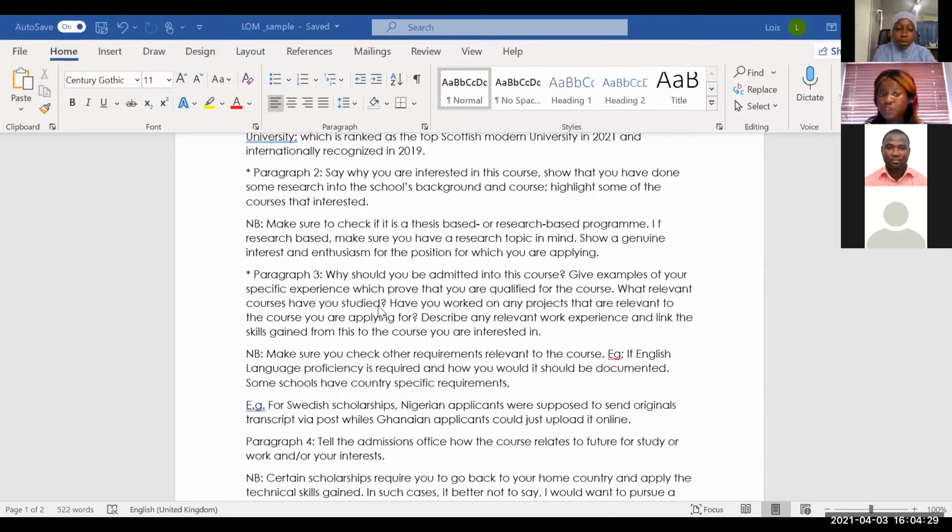Now, paragraph three, why should you be admitted into that course? Give examples of your specific experience which proves that you are qualified for that course. What relevant courses have you studied or have you worked on any project that is relevant to the course you're applying for? And describe any relevant work experience and skills gained. Also any other relevant work experience or courses, you have to be able to find that and target it to that particular master's degree you're applying for.